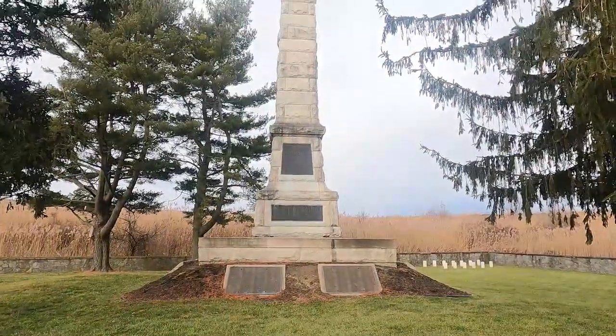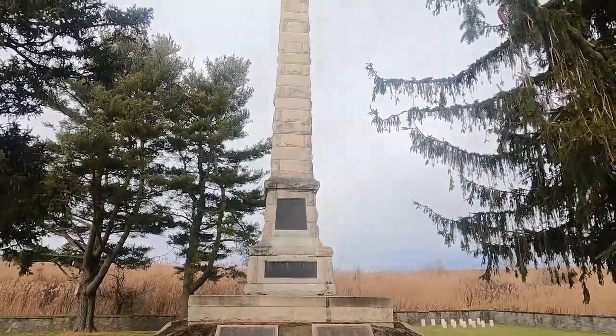The monument was erected to mark the burial place of 2,436 Confederate soldiers who died at Fort Delaware while prisoners of war and whose graves cannot now be individually identified. Wow.